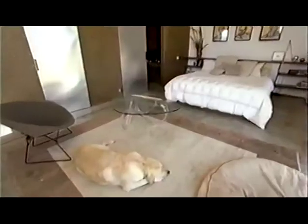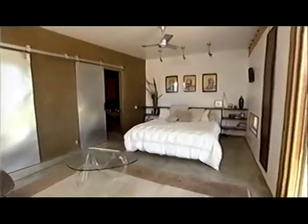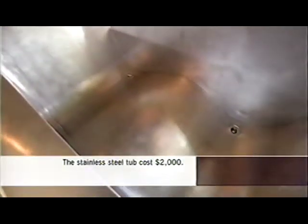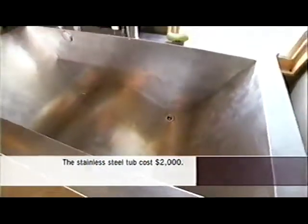The Logans converted their garage to this master bedroom and bathroom, complete with this stainless steel soaking tub, a splurge for wife Tracy that was left out of the original plan. He claims it's the budget buster of the addition, but it's just the price you have to pay, you know, when you're a good mom and a good wife.